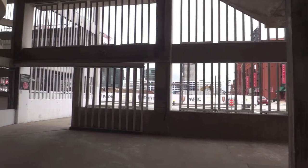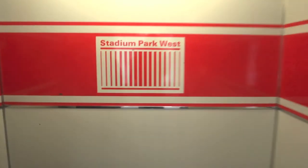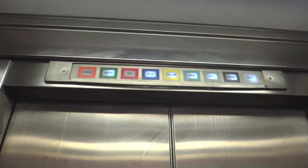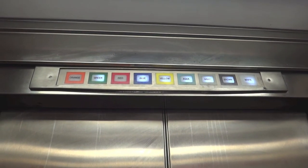These garages feature elevators on nearly every corner, but this is the only one with a bank of 4. Stadium Park West. It's a tall COP, a lot of buttons. Yeah. Oh, the indicator's glitched. They're all lit up. Note the floor indicator problems. This will become a theme later.